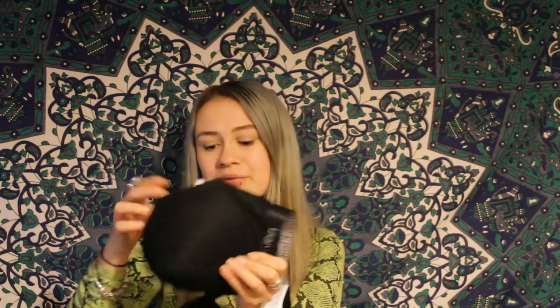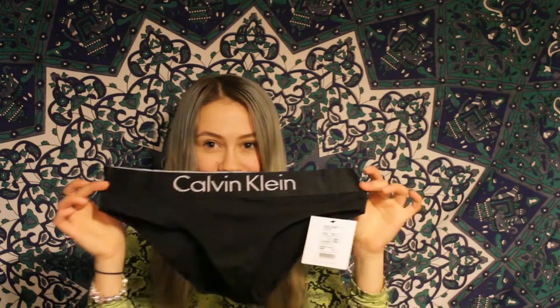And that was £30, which is actually really good for a bra. I was really surprised. I've spent more than that in M&S for a bra. I also got some undies from Calvin Klein. Ooh, cheeky. Some red ones as well. Just comfy pants, you know? I love a comfy pant.